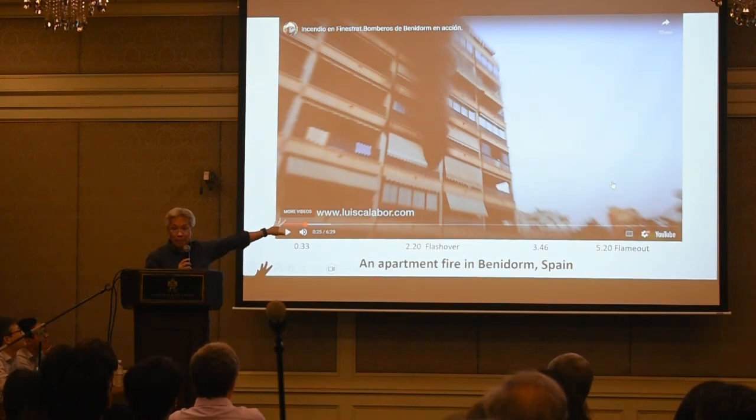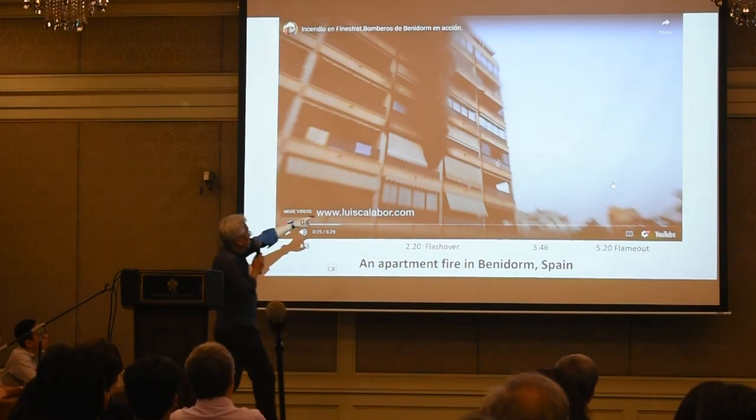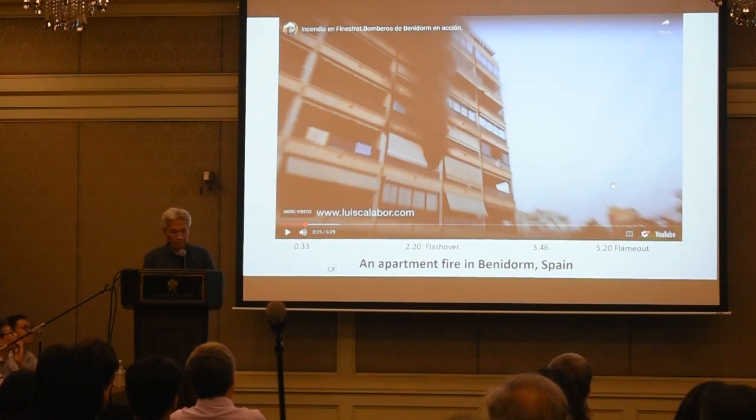So this is an apartment on fire. This is a very, very typical apartment construction, reinforced concrete, masonry, brickwork, with central corridors in the middle. Okay, this apartment is on fire. Now look at all these things here. These are of course the awnings. So the fire is breaking out on the inside and it's burning through the canvas awning, and the smoke is now billowing out.